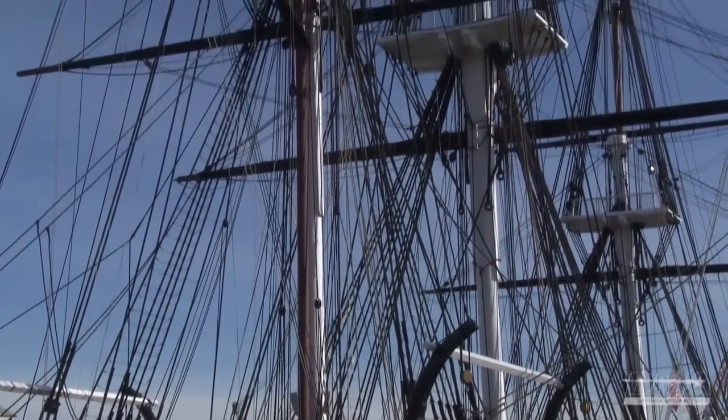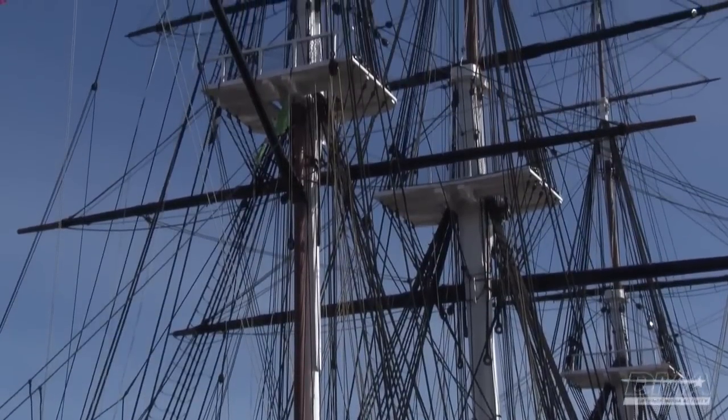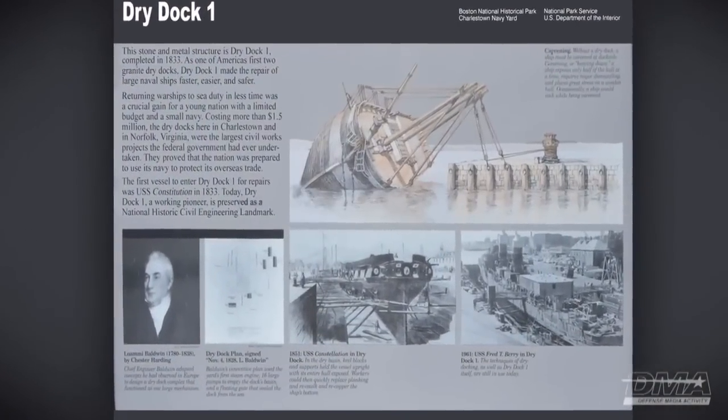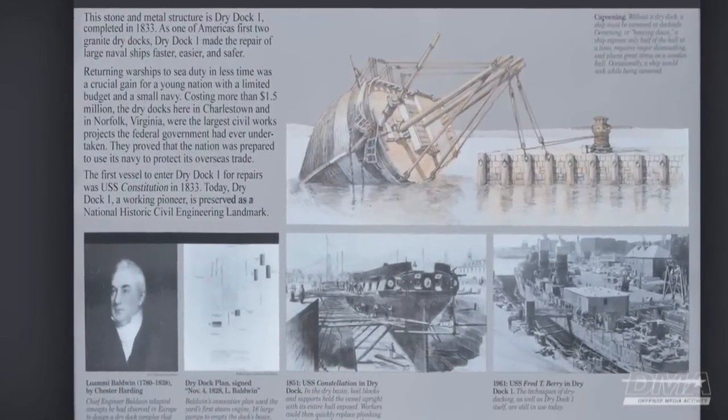We just need to do a tremendous amount of work on the ship, and we have to allocate the funds. And it took several more years for the funding to come about. But partly also, a dry dock was being built here in the Charlestown Navy Yard. The dry dock was begun in 1827, and it wouldn't be completed until 1833.